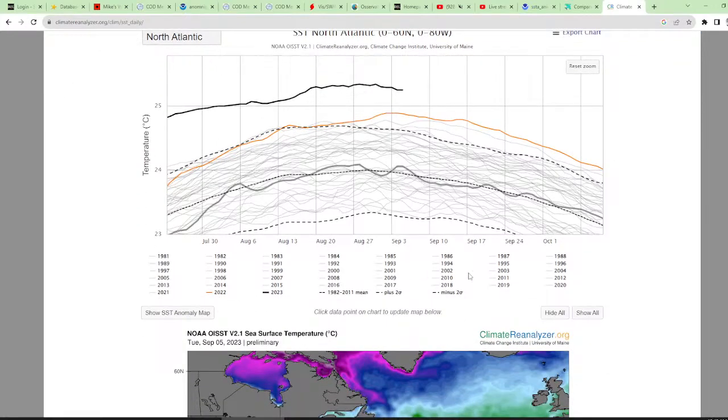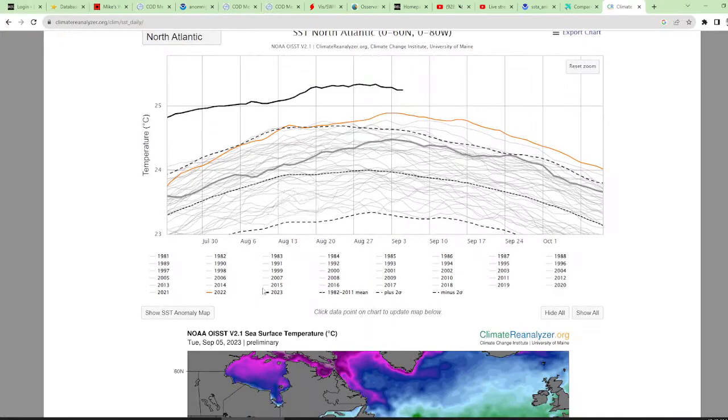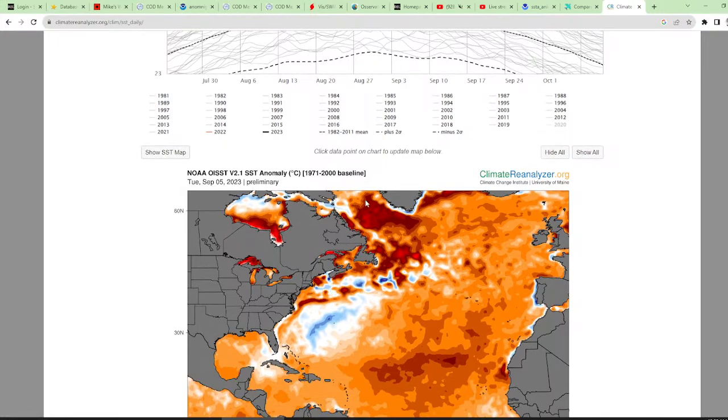You want to know about 2020, the record Atlantic hurricane season? This is for the North Atlantic as a whole, sea surface temperatures from the warm Atlantic. For the North Atlantic, sorry. 2020, record hurricane season. This is for the Atlantic as a whole. Most of this is concentrated right in the Labrador Sea and some across the tropical Atlantic.